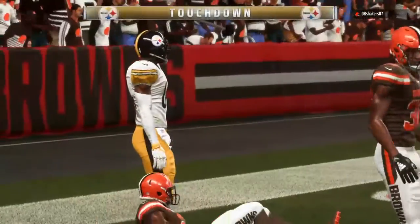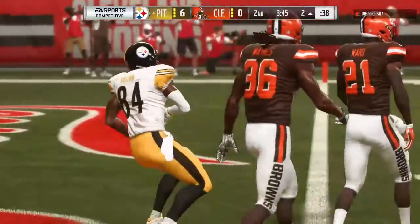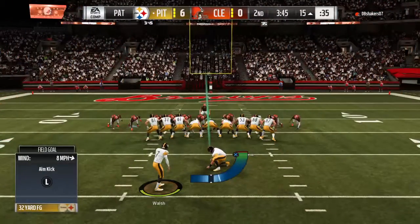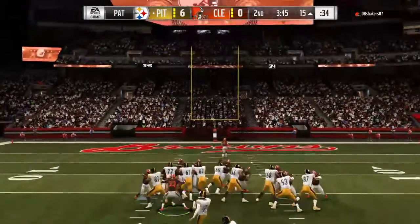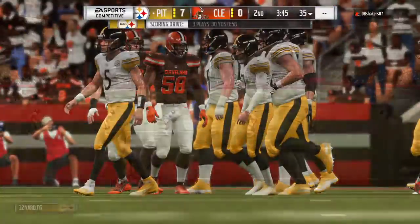And it's caught. It's Brown. Touchdown, Steelers. Antonio Brown, his 3rd touchdown now on the year. And the Steelers are able to strike for 6. Extra point up and good by Walsh. And that makes the score 7-0.